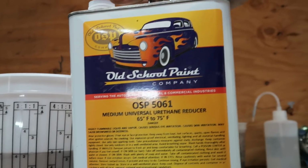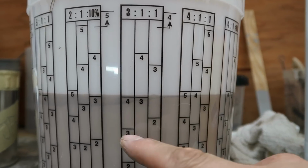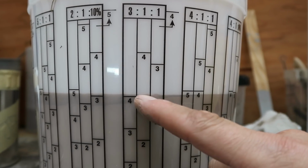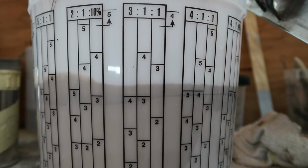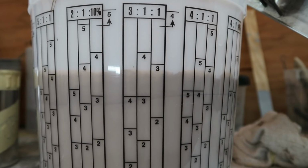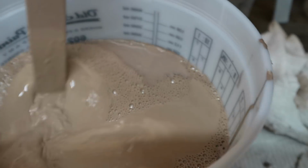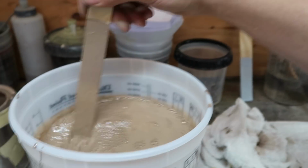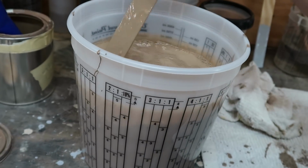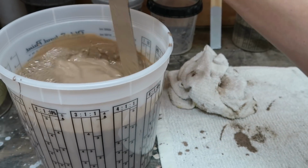All right, next I'm gonna be pouring in my reducer. The first 3 was for the paint, the second 3 is for the hardener, and the third 3 is for your reducer. And that's it, bro. After I mix it up, you want to make sure you stir your paint really well. I'm gonna be sitting here stirring this probably for a good 5 minutes, and then it'll be ready to spray. We just pour it in the gun and get to work.